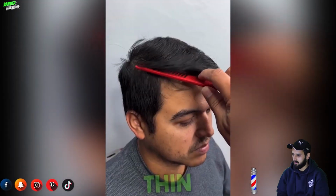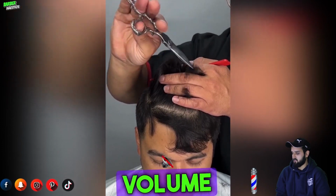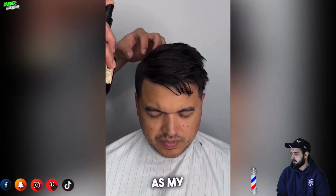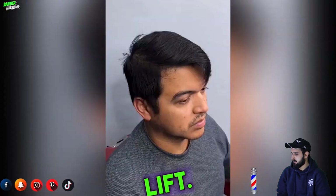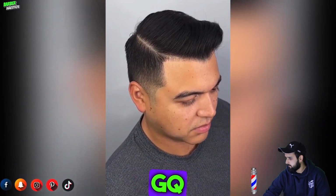fade on the side. Do you have thin, flat hair that looks like this? Using my point cutting technique, I add texture and volume to the hair. Next, I spray sea salt spray as my activator. Finally, I blow dry the hair to create lift. This is what he looked like before, and this is the after. Got the homie ready for GQ magazine.